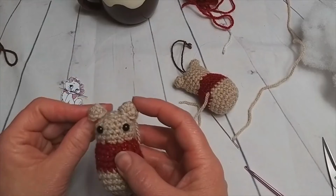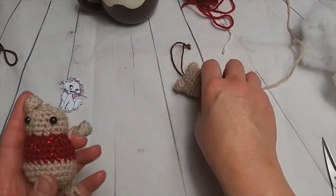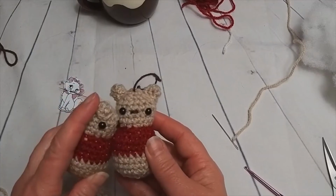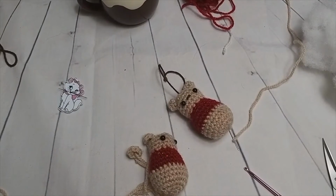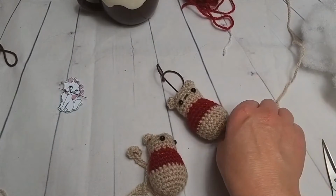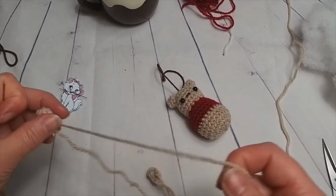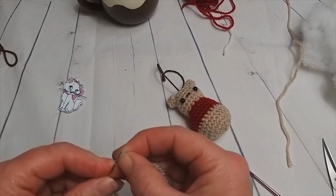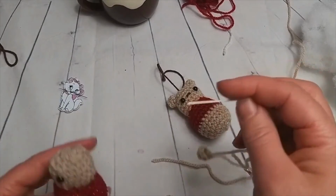I think he's quite cute. I quite like him. I actually like that. Oh dear, what have I done? He's got a bigger head. Oh, I say, he just looks like he's come out little brother or little sister. Sometimes I do find though, when I do a practice piece, it quite often does come out larger than my second one. I don't know whether it's just me or whether I'm sort of, I have no idea at all. But this still works. It still works.